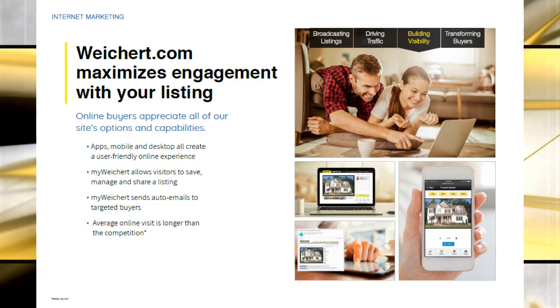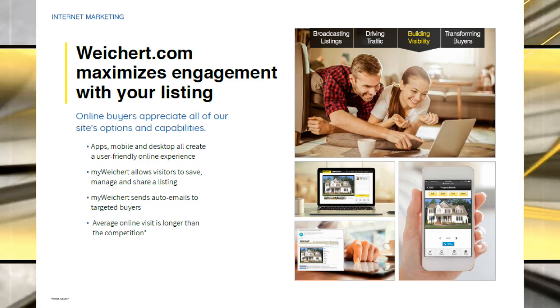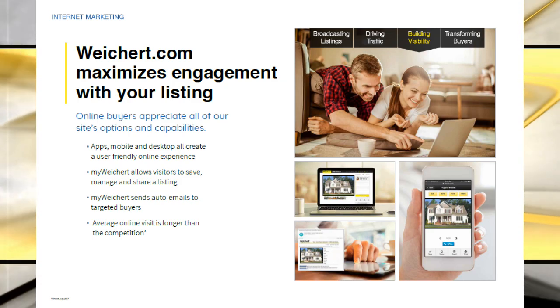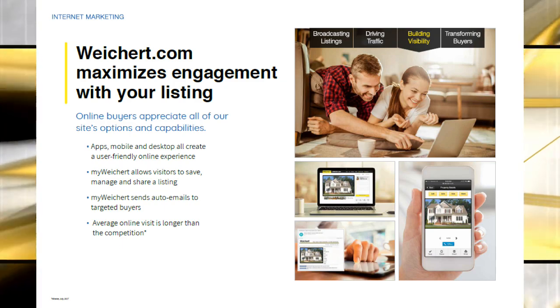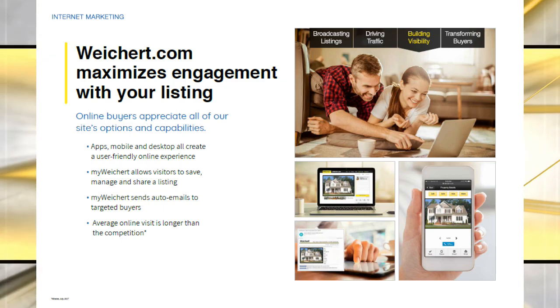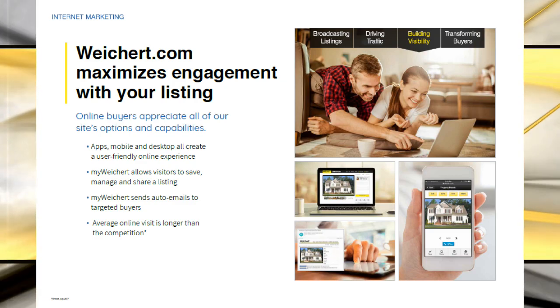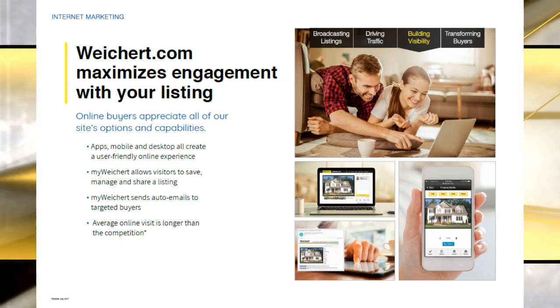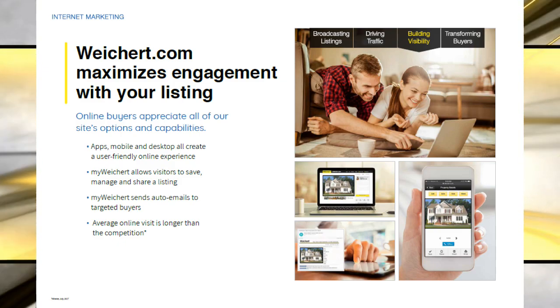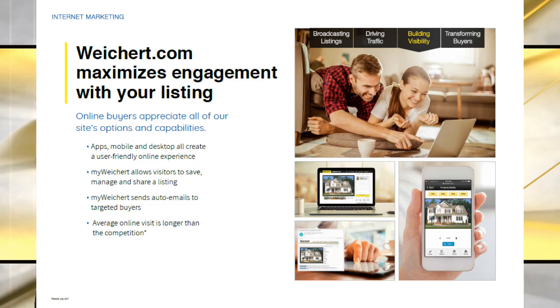We also give customers the ability to receive automatic emails by using our exclusive My Weichert function. As properties come on the market that meet their needs, they've got that saved criteria, they're going to be immediately notified of those properties. And this means that buyers won't inadvertently miss your listing. The system will email them a link directly to your property page if it looks just like this.